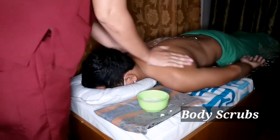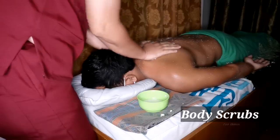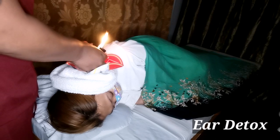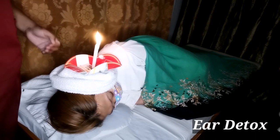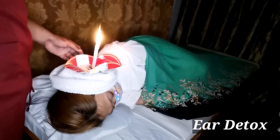Body scrubs benefit: remove flaky skin and dead cells, remove dark patches, prevent ingrown hairs, cleanse skin, and improve skin texture. Benefits of ear detox or ear candling: treating sinus infections, removing wax, bacteria, and other debris from the ear canal, relieving headaches and migraines or sore throats.